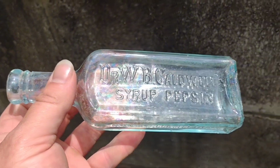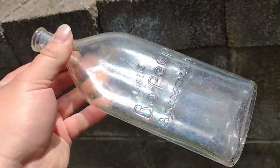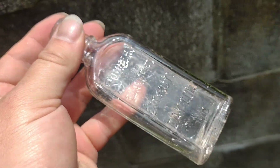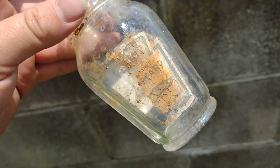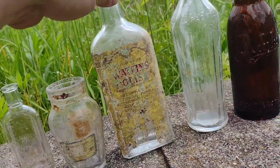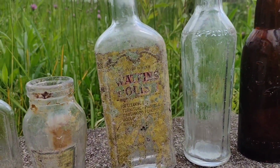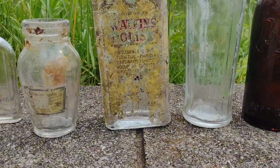But anyway, here's a Caldwell Syrup Pepsin from probably the 20s. Here's a little Bo Peep ammonia from the 20s. Here's a Souders extract from Dayton, also from the 20s. Here's a Heinz mustard from the 20s. It's Heinz 195. Here's a Watkins polish. So it is an embossed bottle, but they're so common. A label like this makes it a little bit more unique, even as bad as the condition is.